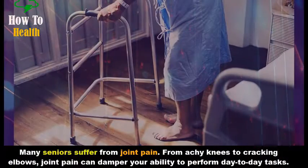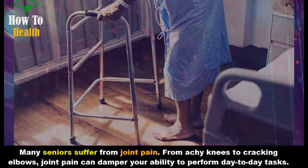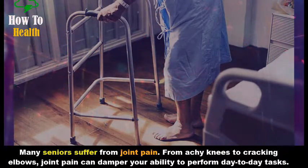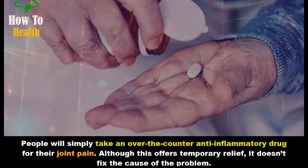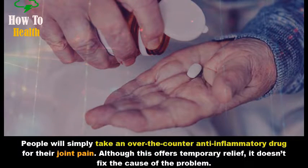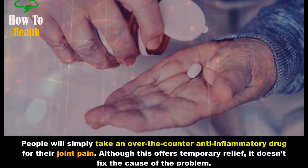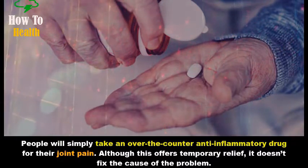Many seniors suffer from joint pain. From achy knees to cracking elbows, joint pain can dampen your ability to perform day-to-day tasks. People will simply take an over-the-counter anti-inflammatory drug for their joint pain. Although this offers temporary relief, it doesn't fix the cause of the problem.